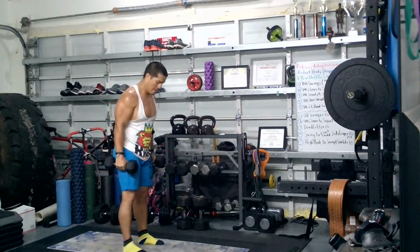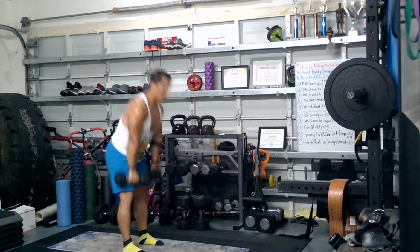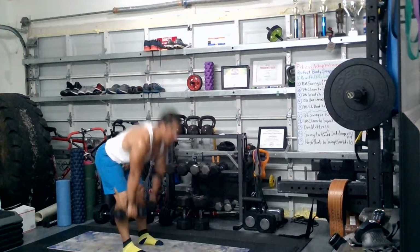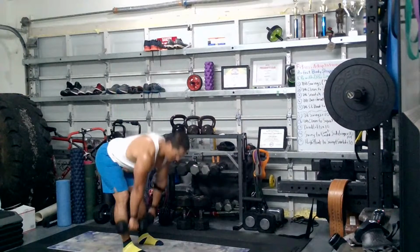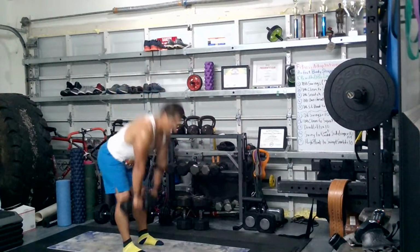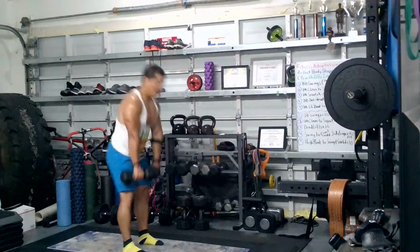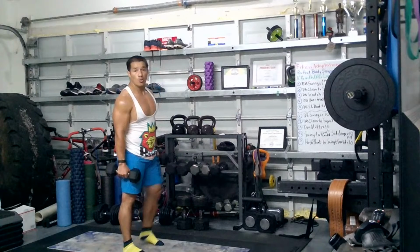We got 10. Chest up, back straight. Let's go. 1, 2, 3, 4, 5, 6, 7, 8, 9, 10. Woo! Clean to squat.